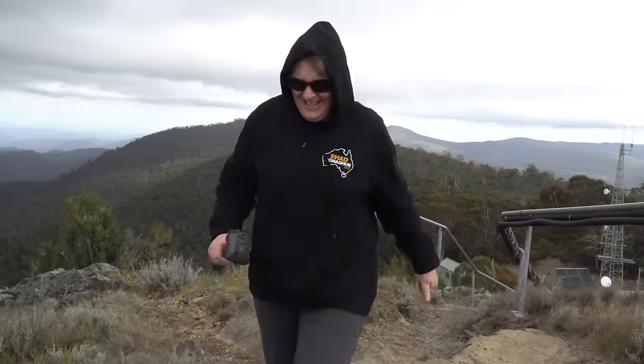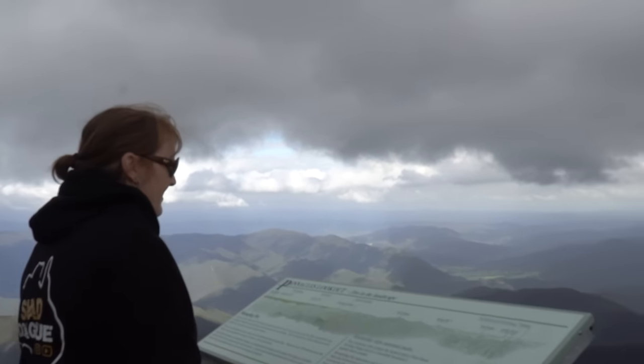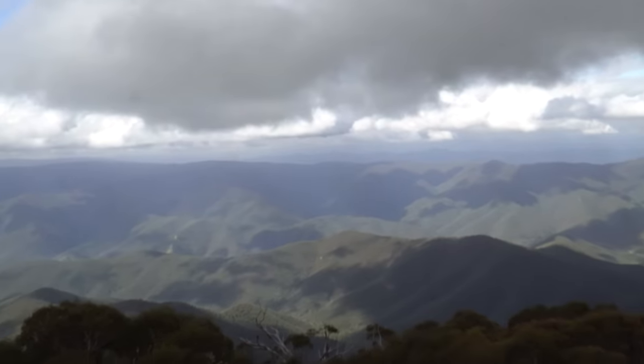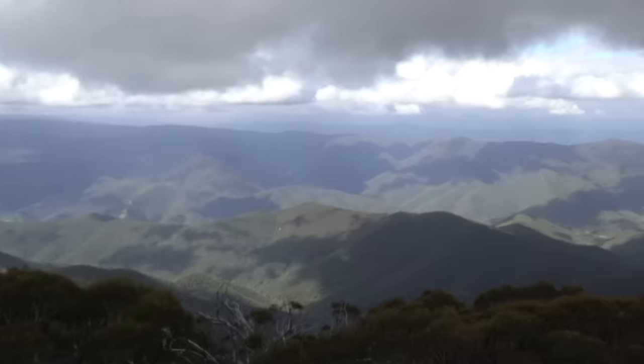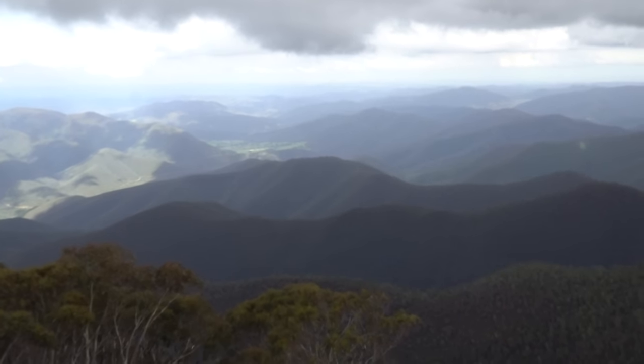I can't breathe. So Barnsdale's hidden. Pretty cold out here, Tash? Yeah. At least it's only a slight breeze. You can hear the wind down there. Yeah. Why is it more so down there? I don't know.